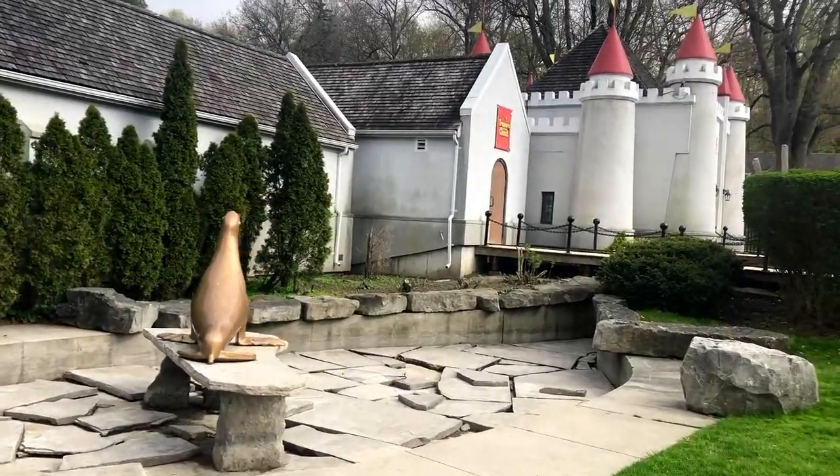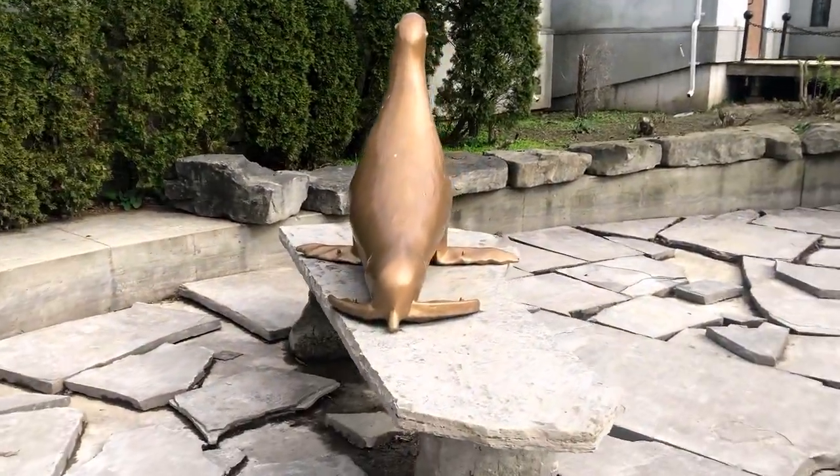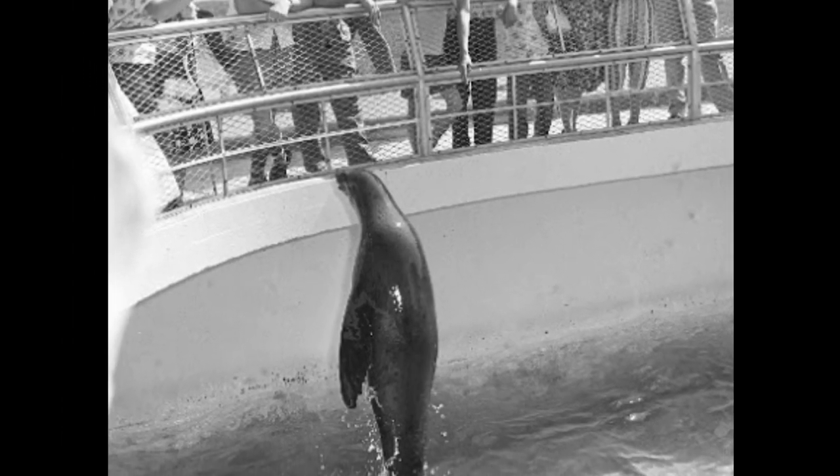Over here, we can see the entrance of the theme park. I will get a better look at it in just a second. But I just wanted to point out this little sea lion. The park has these sea lion mascots. They are so adorable. Okay, story time. Back when Storybook Gardens opened in 1958, there was a sea lion named Slippery.